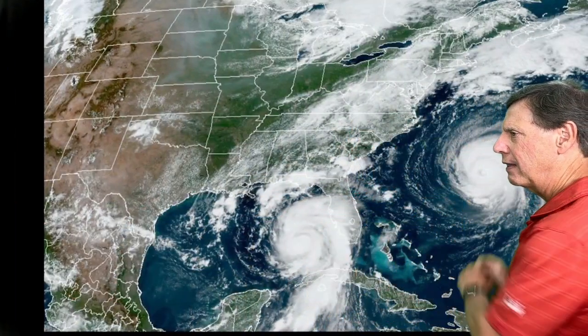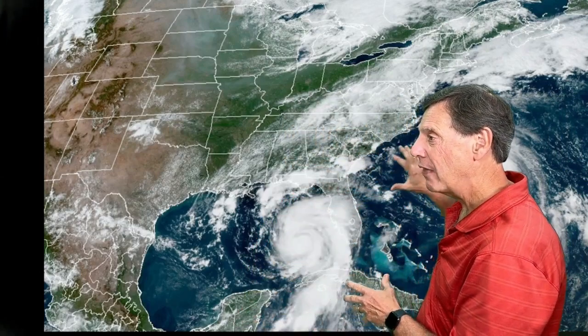Probably not. And here's the reason why. You can see Franklin out there. Franklin is a Category 4 hurricane. And Idalia is going to take a path, and it's going to end up pretty close to where Franklin is right now. Franklin, though, is taking a lot of fuel out of the water. So by the time Idalia gets there, there's not going to be much left for Idalia to really re-intensify.